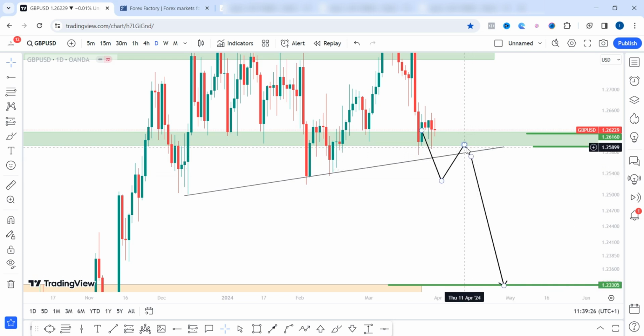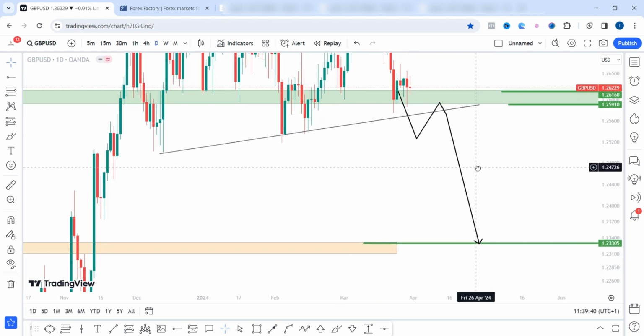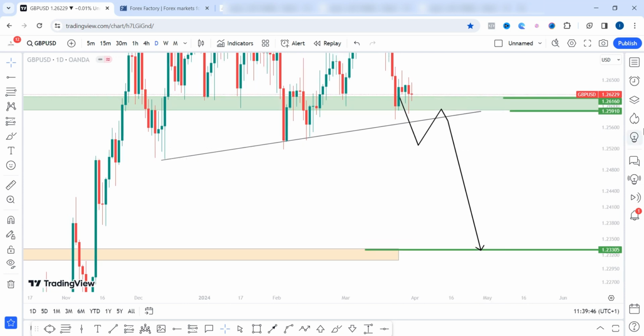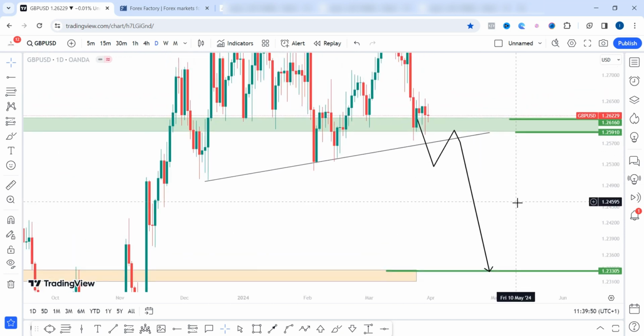Then I'll swing over to the lower time frame, catch a good entry with a tight stop loss, and then my next target will be 1.23305. All right, so overall on GBP USD, I am bearish. So if price goes bullish, best believe that is not what I am actually anticipating. So we may realign next week.